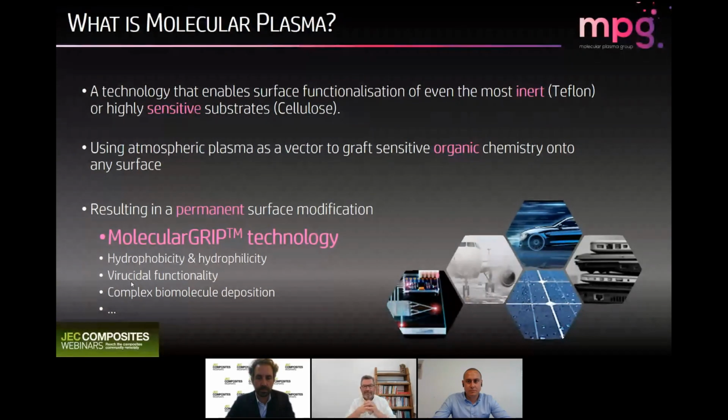So then you can start to think about the range of chemistries you can use and the type of applications you could use that for. And today's focus is on our MolecularGRIP technology, where it's really about priming surfaces for adhesive bonding. But we also work on solutions for hydrophobicity, hydrophilicity, biocidal functionalities, and even biomolecule deposition. And I want to just dive into that last one a little bit more, just to give you an idea of the difference of what we can do. Imagine that you can introduce antibodies or peptides inside a highly reactive medium, which a plasma is, inside that plasma, and not destroy them, not blow them apart, but fix them onto a surface and keep that full biofunctionality. That is what we can do. That tells you how much control we have over this process.